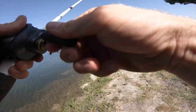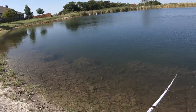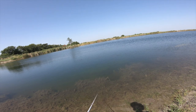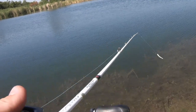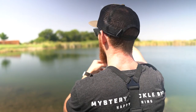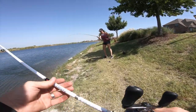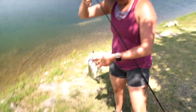Yep. He just hammered it. Oh, big one's chasing it. Oh, all the way to the bank he chased it. He's chasing it. Oh my gosh. Oh, Devin's on the vile bug. No way. Oh my gosh. Vile bug for the win, guys.